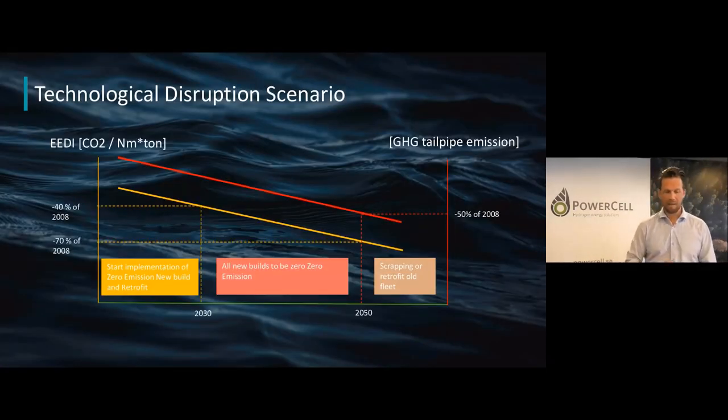Looking a little bit at the real impact that this greenhouse gas policy has on the IMO side. If you look to the left in the graph, you could see the EEDI indexing going downwards as we move along, as well as the greenhouse gas policy will hit you as well.